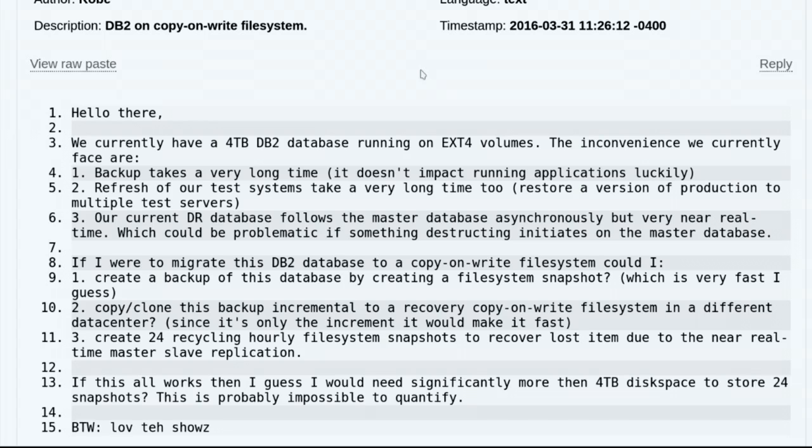If we were to migrate this DB2 database to a copy on write file system, could I create a backup of this database by creating a file system snapshot, which would be very fast?